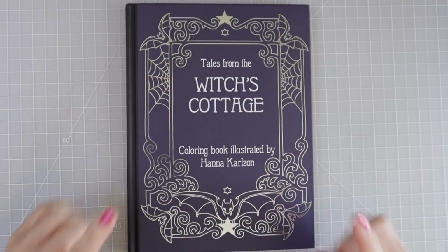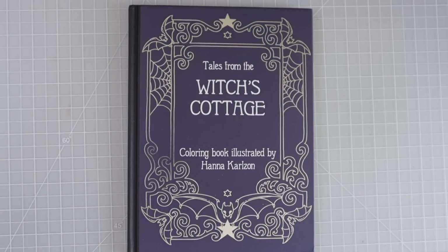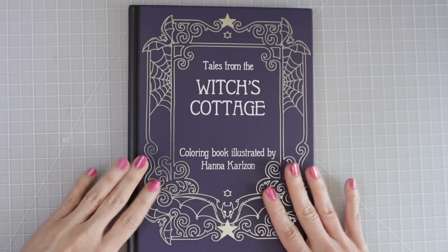This is Hanna Karlzon's Witch's Cottage. This is another book that I just had to have. I tried so many times to get this book. I had ordered it from Book Depository, and my order ended up getting canceled, and I just didn't feel like trying to reorder it, so I had to wait until it was released in the US.